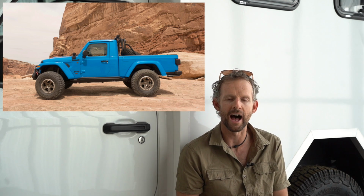And yes, I think that would be a dream. Yes, I think that would be incredible. Lots of you are about to tell me that Jeep actually made a two-door Gladiator. Here it is on the screen, the J6 they called it. I actually crawled all over it with a tape measure inside and out when I saw it at Toledo Jeep Fest a few years ago.